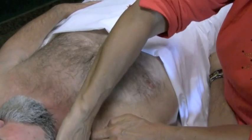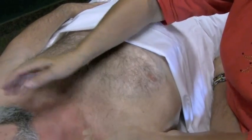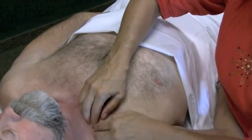I want you to take your head to your left side. No, don't lift it up. I want you to just, wait a minute, he's anxious. He really wants this technique.